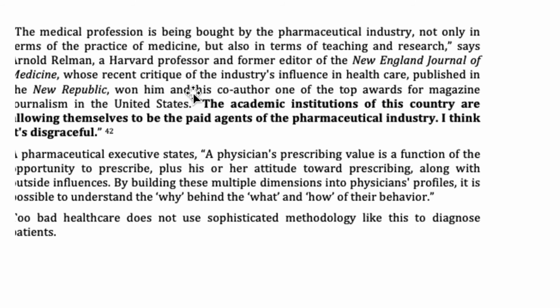But then this is what I wrote as a complement to Dr. Relman's discussion. A pharmaceutical executive says, a physician's prescribing value is a function of the opportunity to prescribe plus his or her attitude towards prescribing, along with outside influences. By building these multiple dimensions into a physician's profile, it is possible to understand the why behind the what and how of their behaviors. And then, of course, my tagline is, too bad healthcare doesn't use sophisticated methodologies like this to diagnose patients.